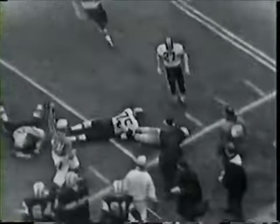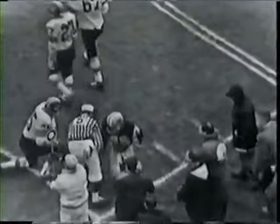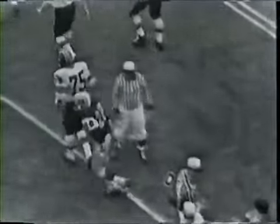Pitch out to Counts. Across center field into the BC 49-yard line. Stopped on the play by Norm Fieldgate. And a first down for the Hamilton Tiger Cats.